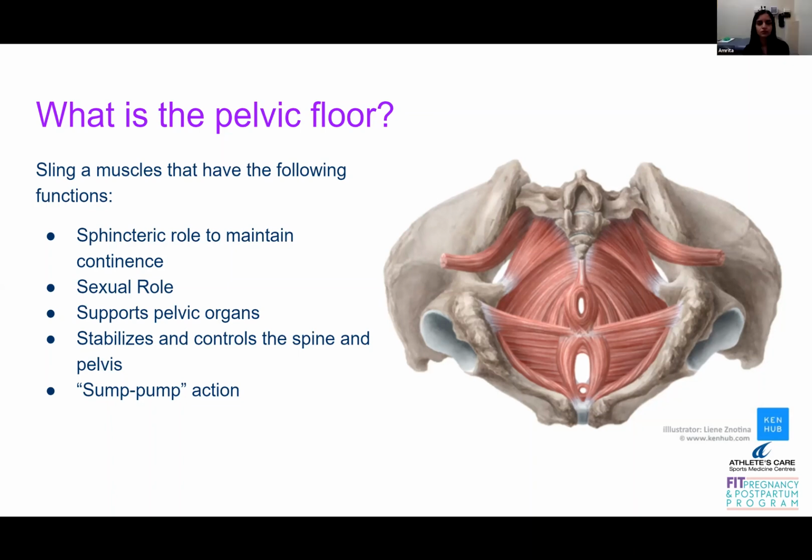The pelvic floor also functions to stabilize and support the spine and pelvis along with your deep core. And then lastly, it has what's called a sump pump action. A lot of people don't know this about the pelvic floor, but it has tons of blood vessels in the area, and it has a big circulatory function. So as you can see, tons of very important functions. And with pregnancy, like we said earlier, you get a lot of weakened and stretchy muscles during changes in pregnancy, and this can really impact the functions of your pelvic floor.